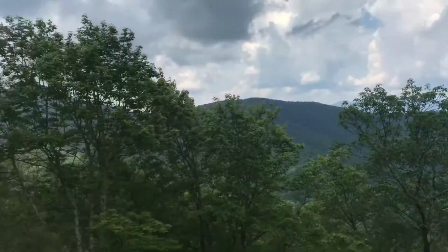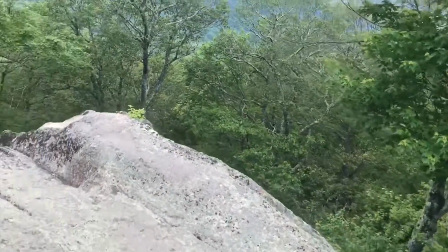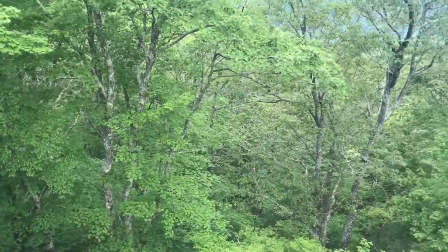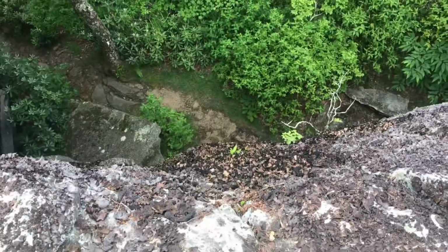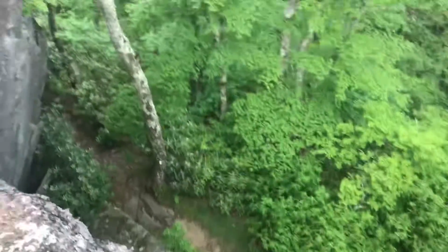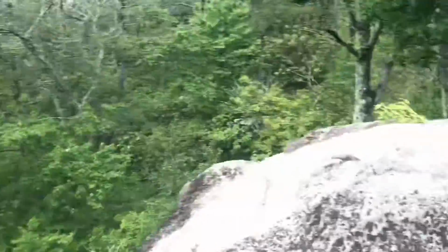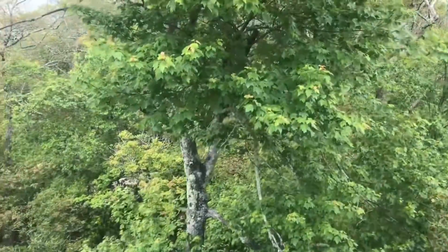Nice. Cool rock outcropping. And it is a total cliff. And there's the edge. And there's the bottom. Not something you can climb down or survive. And right there on that tree is a white blaze, so I suppose we'll be walking past the base of these rocks at some point. But incredibly beautiful.